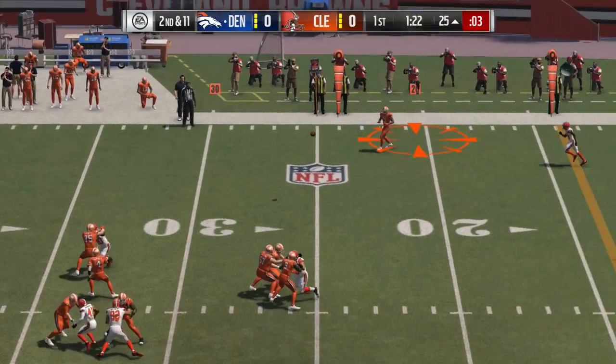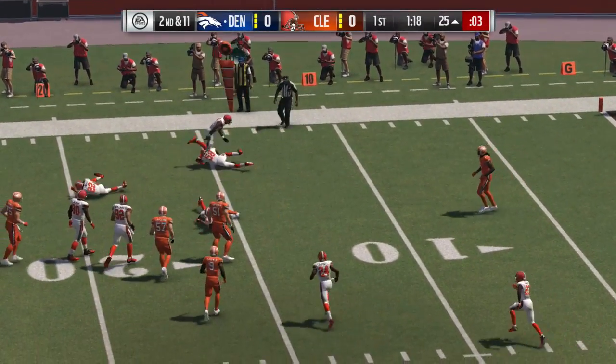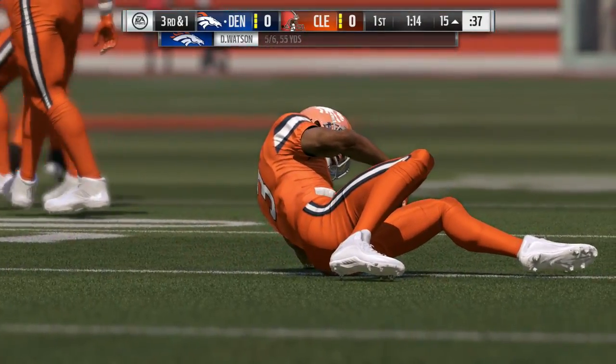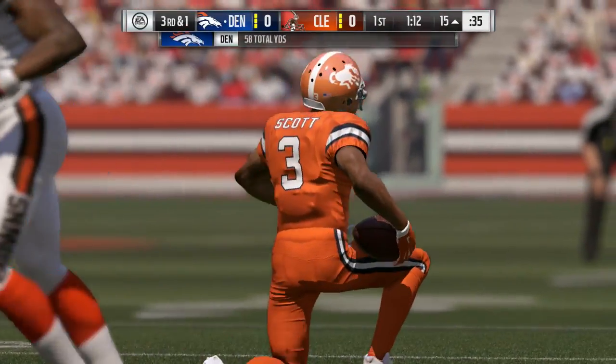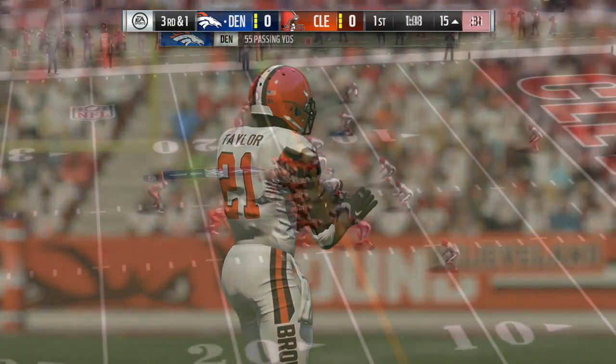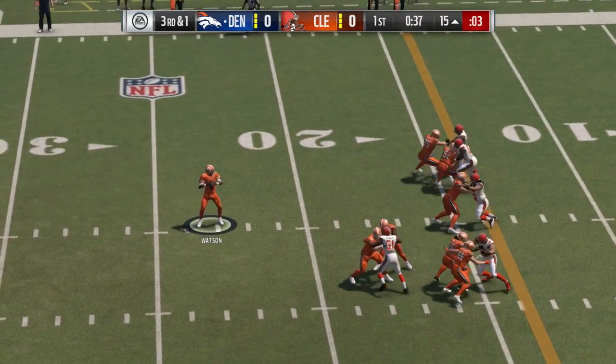Deshaun Watson sitting in the pocket all day to throw. Artavis Scott with the catch, makes 2 men miss, and tackled by Jamar Taylor. You never want your cornerback to make the final tackle on a player. Not really good because he wasn't there. That's almost a touchdown, and he's kind of a bigger guy, so Jamar Taylor very lucky there to get the arm tackle and get him down. But 3rd down and 1 now.